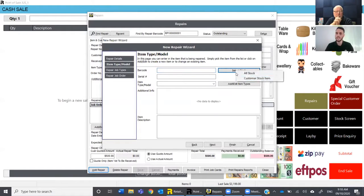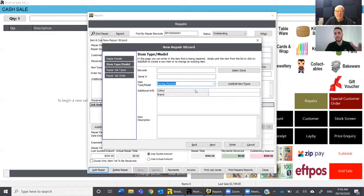And when I go select stock, I can go customer stock item, and that's going to find anything that's been serviced from that particular customer before. Otherwise, I can just link it to a generic sewing machine, and that will bring all my additional information down. And this is customizable as well. So if you want to put in more additional information, you can absolutely put those fields in.